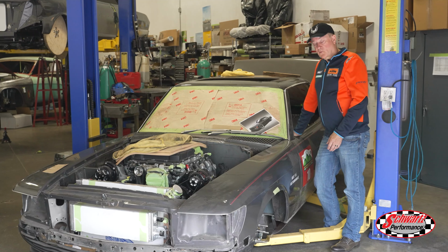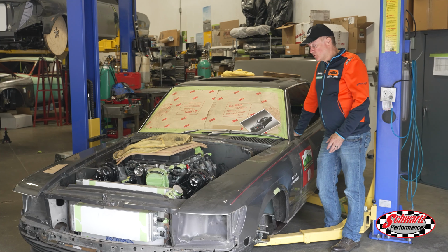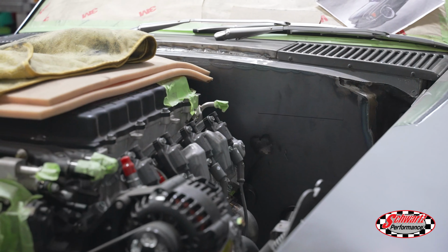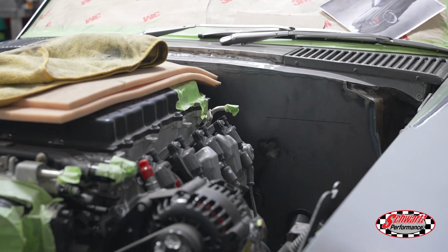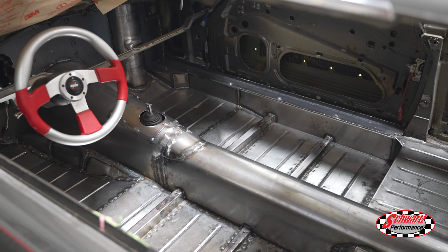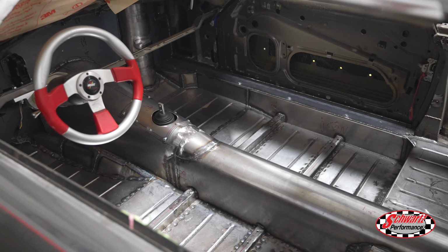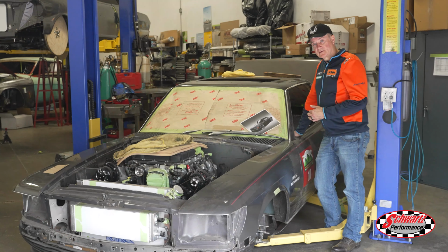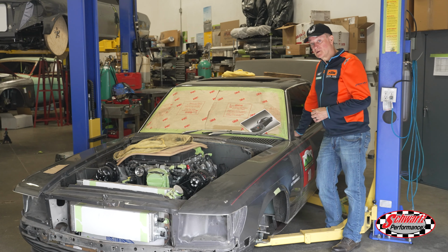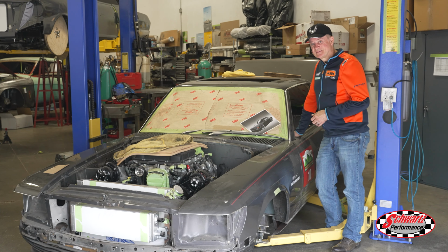Well, this Mercedes 450 SLC is coming along nicely. We finally finished all the fabrication of the firewall and the cowl area, and the floors are completely done. We've got the steering column mounted in there, as well as the throttle pedal. So pretty excited about this one, and now we can continue our build, and we're pretty much done with the fabrication, other than the inner wheel wells in the front still have to be fabricated. But nice project, and I can't wait to see this one ripping around the track.